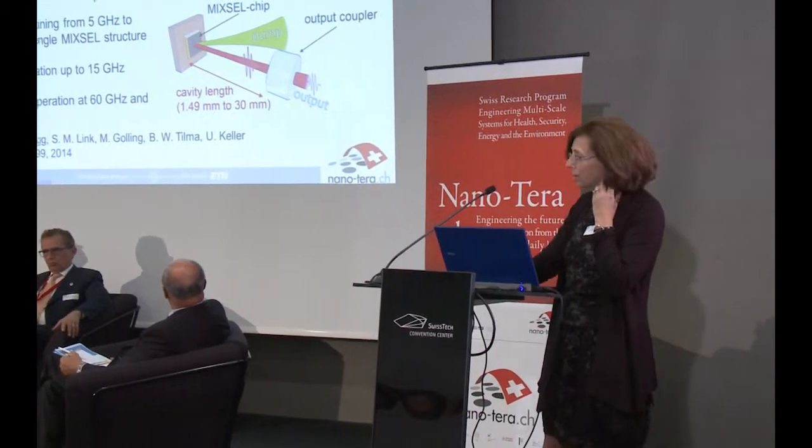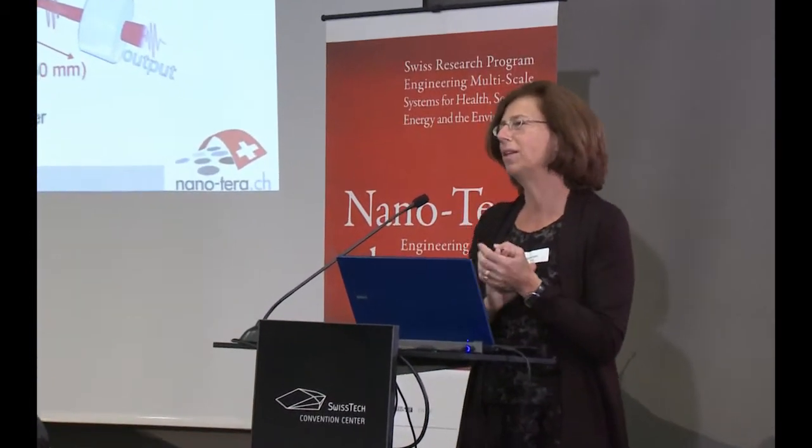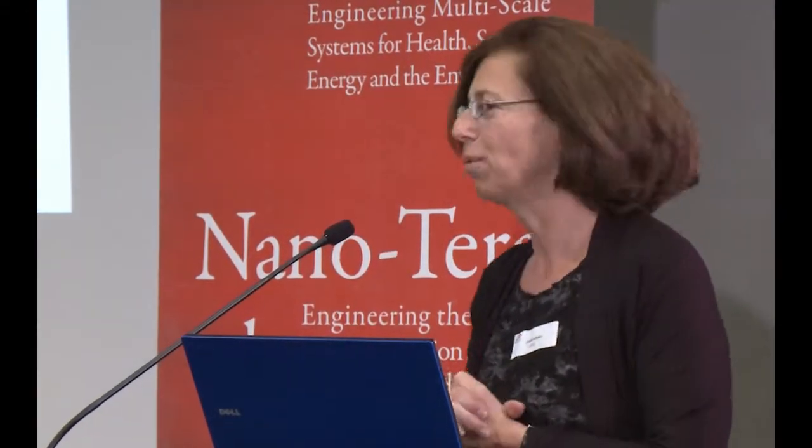And actually, some of the applications that we're also looking at, the way it looks right now, is that the gaming industry might even come sooner than the bio industry for this type of lasers.